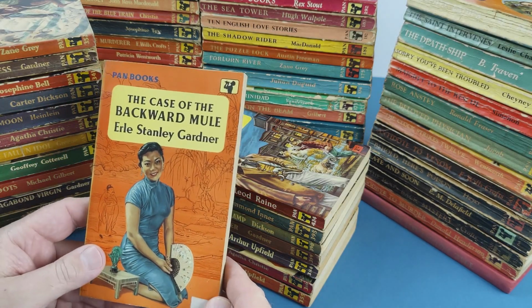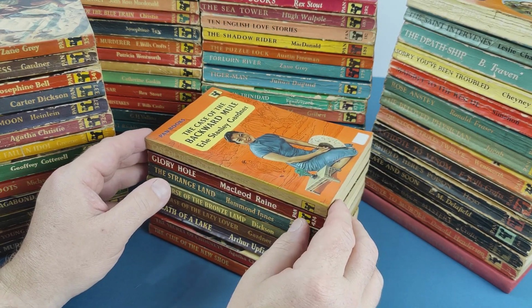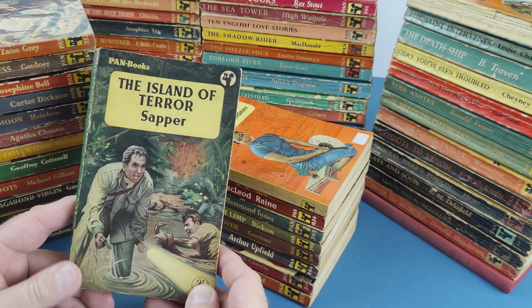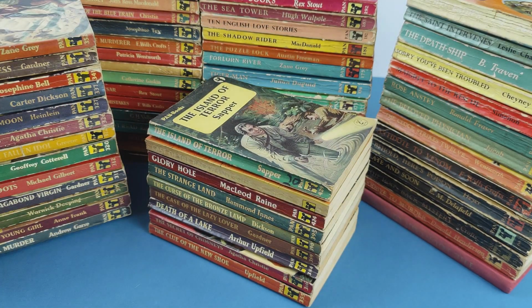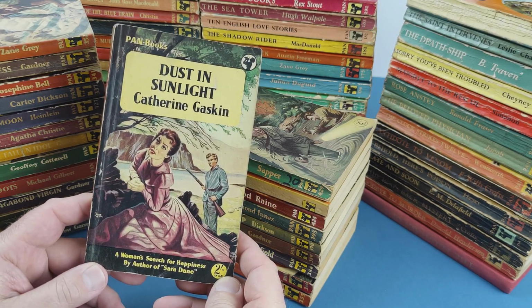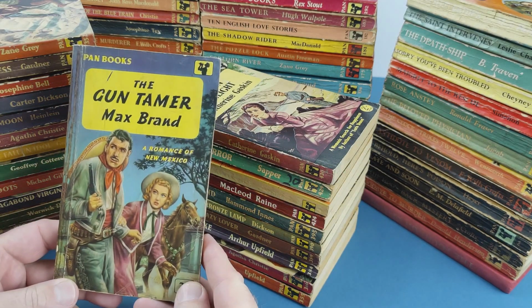This next one, another Earl Stanley Gardner, so definitely his early Pan books have seemed to have eluded me because I've not got them. I never had them in my collection beforehand. Island of Terror, Sapper, it's a real vintage one there. Quite scarce, I think. Dust in Sunlight, Catherine Gaskin. Another sort of romancy one. I think they are scarce, those. This is good to get.